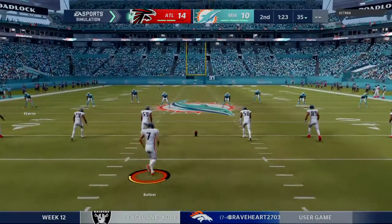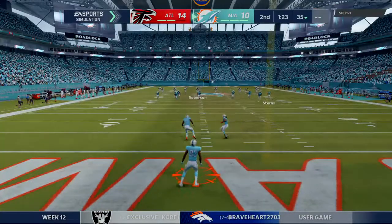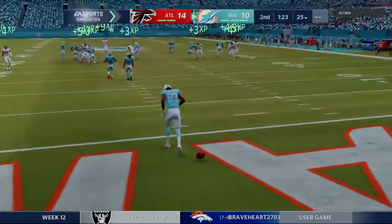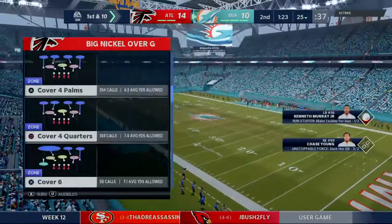Now after the touchdown, here's Butker on to kick it away. This will make it into the end zone. And it'll come out to the 25 as he will not attempt to return. 25-yard line.